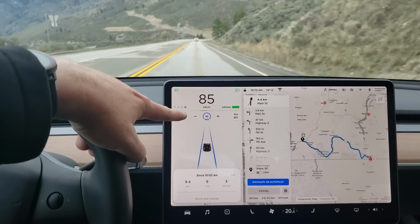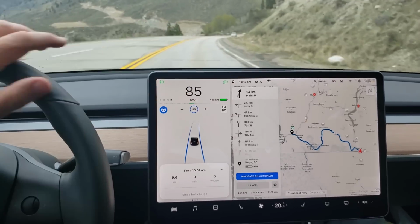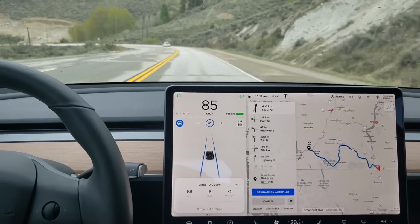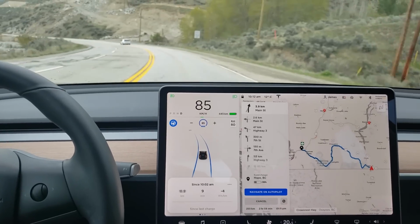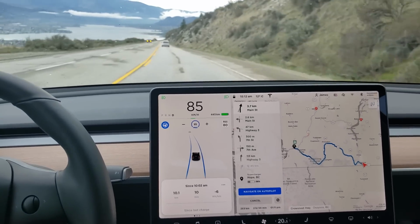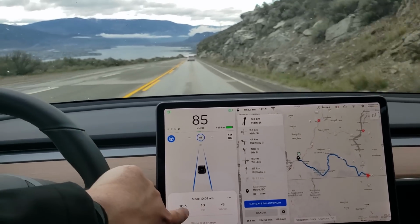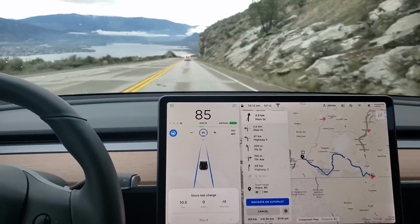See it heavily restricting the regen now. It's almost no regen left because I'm at 90. So the autopilot is using brakes to control its speed as I come down the mountain, which obviously it should. That view.